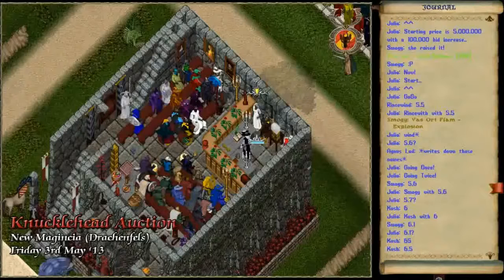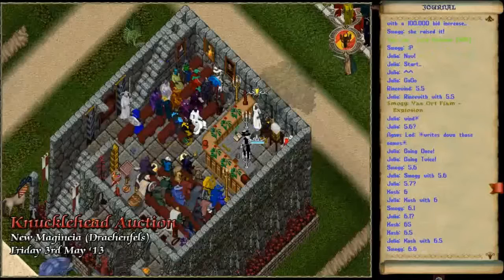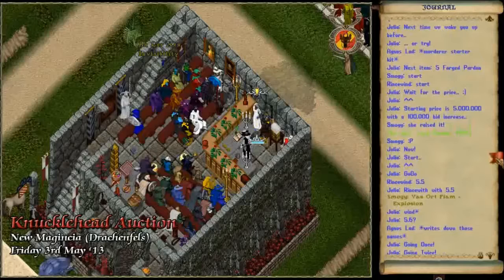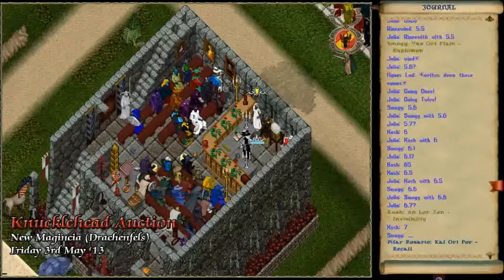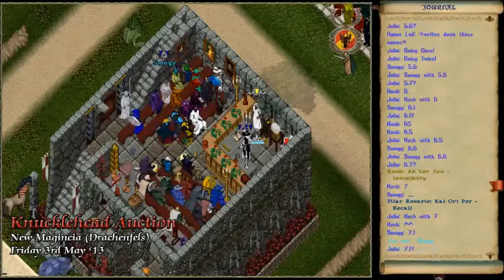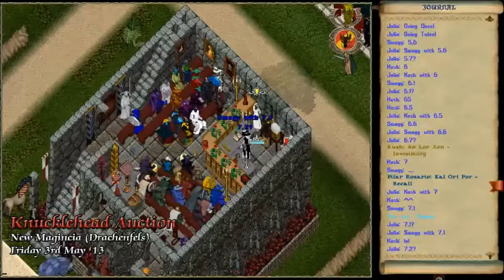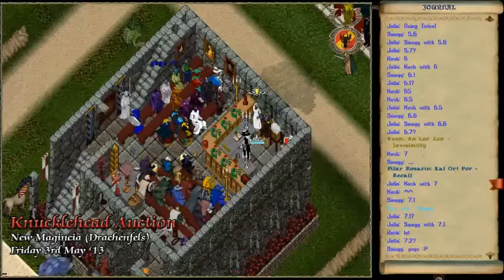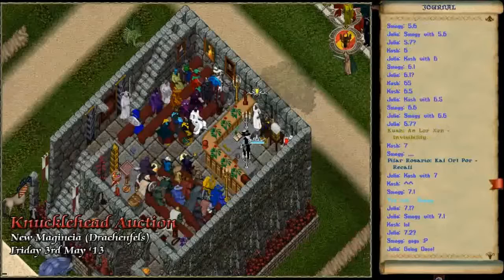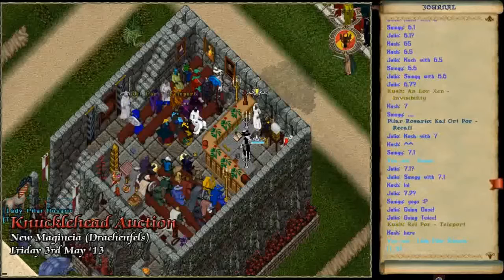Apologise there, I just had to disappear unexpectedly, but I'm back now. So we're still on the forged pardons, 7 million. It's actually quite interesting that earlier in the auction we sold one for a little over 1 million, but five are actually going for 7.1. And they're sold, Smugly.